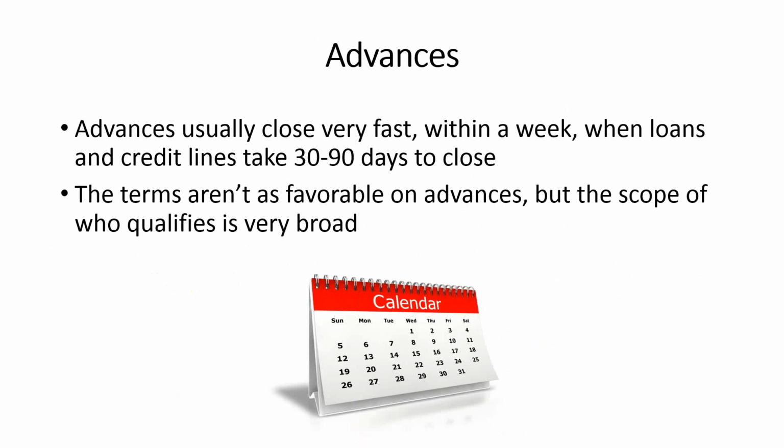You don't need good credit like you need with loans. You don't need financials or positive financials of any sort like you do with loans. You don't need collateral. All those things that are required for loans, you just aren't required for advances.